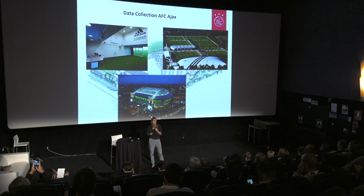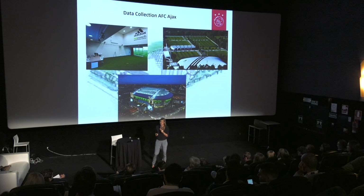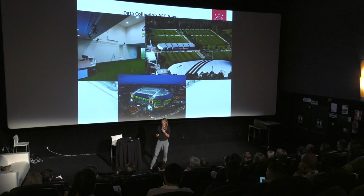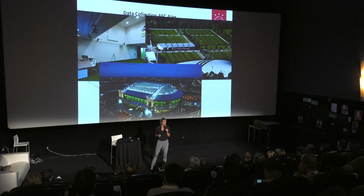In 2011, we started with a biomechanics lab so we can study the technique of a football player. We started with tracking on all of our pitches inside our dome and actually also within our stadium so that we could follow every centimeter of what they were doing.